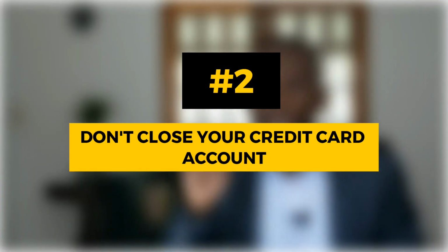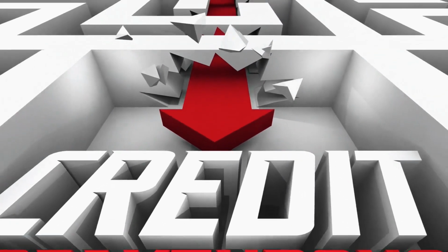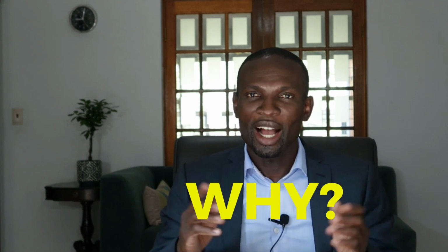Secret number 2, don't close your credit card account. Yes, don't close your credit card account. Most people, after digging themselves out of credit card debt, usually close their accounts from the fear of being tempted to run up those balances again. But closing your credit card account could hurt your score big time. Why? Because it could cause your credit utilization ratio to rise since you have less available credit.